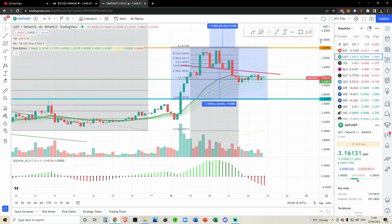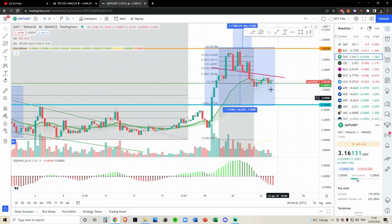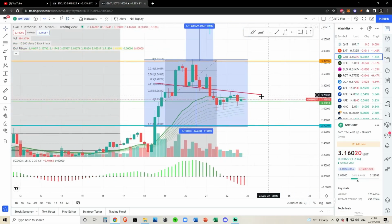However, at least for now, the trend is your friend until the end, and the 4 hourly EMA ribbons are working perfectly to define this uptrend that we're in. I think we're going to start pushing to the upside. Keep your eyes on $3.20. That is where the short-term moving average will be.